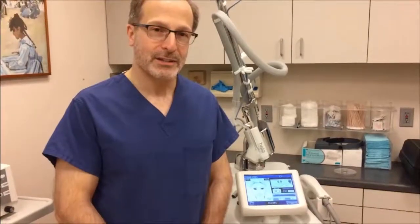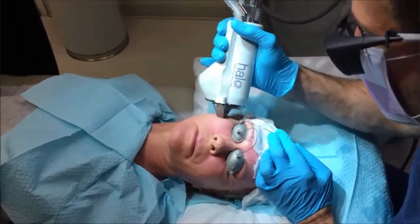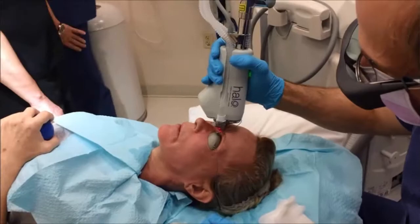The Halo Laser typically causes redness and swelling, but by day 5 most people are healed, and makeup can be applied even the following day after the treatment.